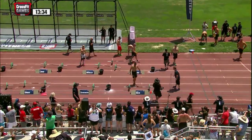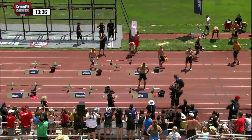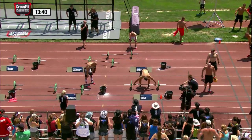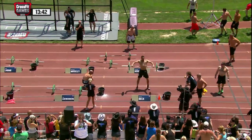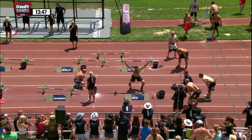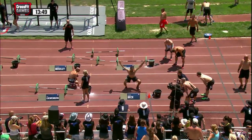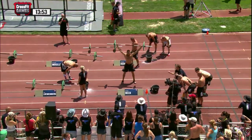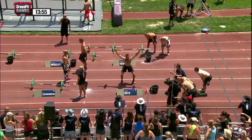13 minutes and 33 seconds into this workout. We still have athletes that are on their last round. Many have completed their final lap of the 400-meter run, and now it's just down to 15 overhead squats. At this point, you've got all the athletes that have completed that workout helping this athlete get through the last and final reps. The crowd is standing behind him.